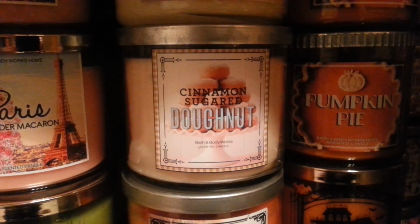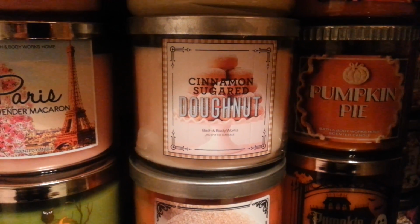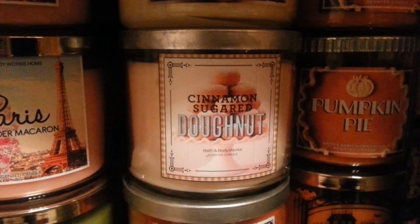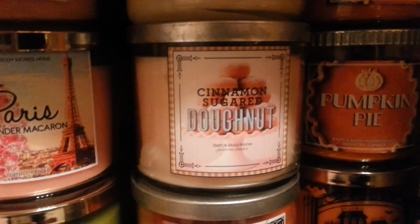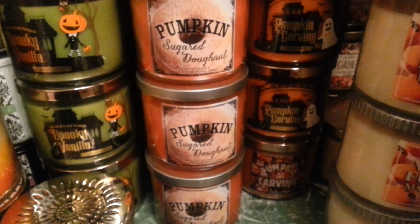Cinnamon sugar donut, Bake Shop. I don't know if I'll ever be able to burn you, little cinnamon sugared candle of heaven. I don't even know. This is such a good candle. Oh my god, it's heaven. But more than that is my 3 loves.